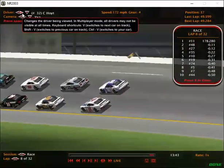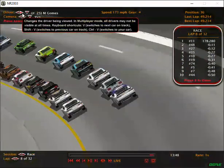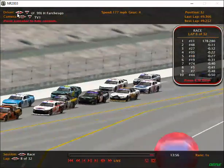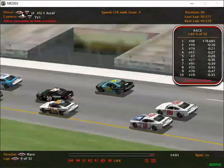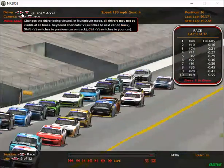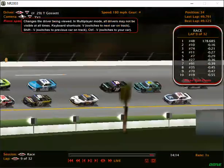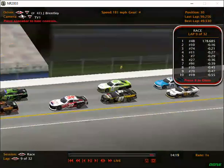Casey Hoyt in the 32. I've heard of Casey Hoyt in the NR community. Matt Gomes in the 25, a driver I've never heard of before. Same with Harold Fartesco. If I'm saying your names wrong, if I say your last name wrong, I do apologize, folks. Yahtzee Azel in the 45, another driver I've never heard of. But this is a driver I've heard of before, but I don't think I've had her on the channel. That would be Tori Gossin, the 29.